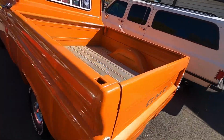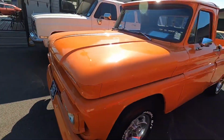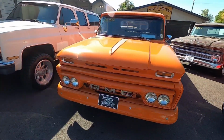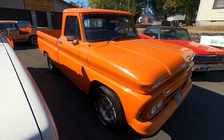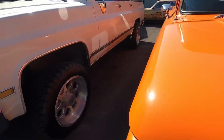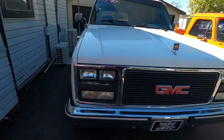Okay. Got another nice truck here. Just came in. 1966 C10, priced at $18,900. And then right next to that is a 1989 GMC Suburban, also priced at $18,900.